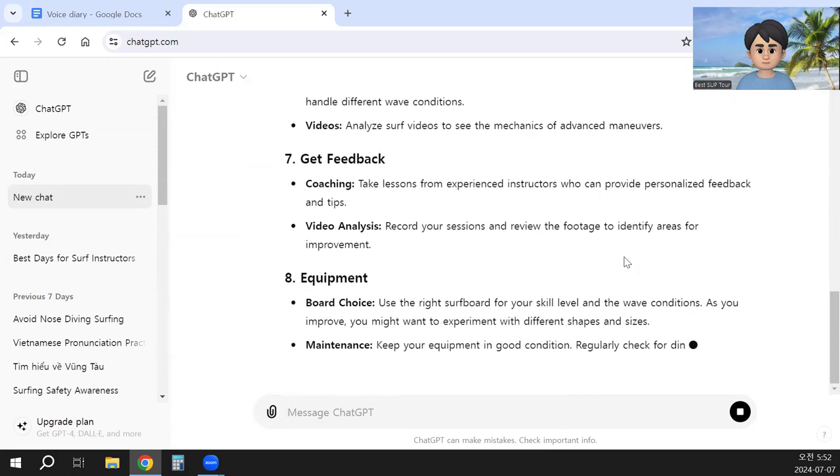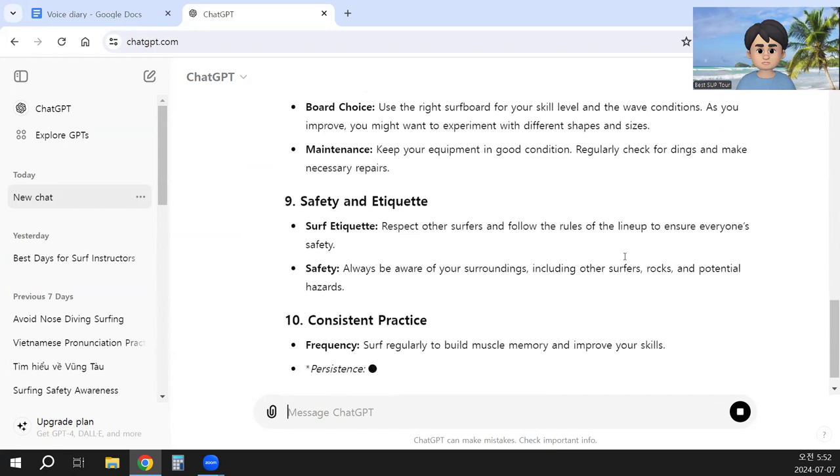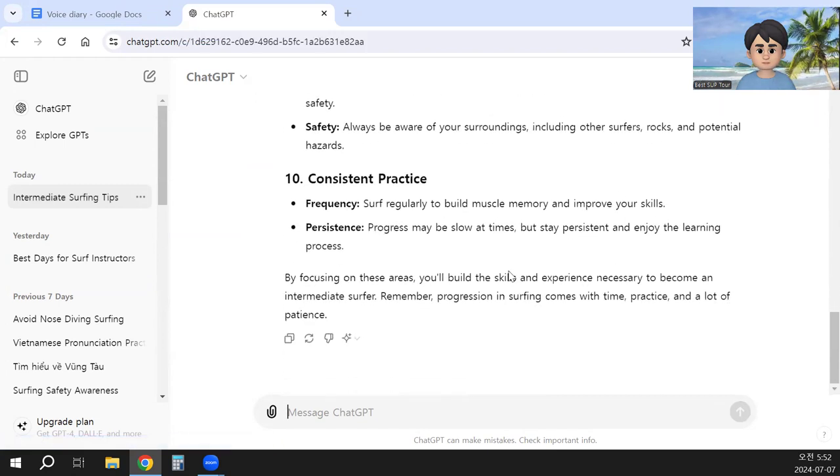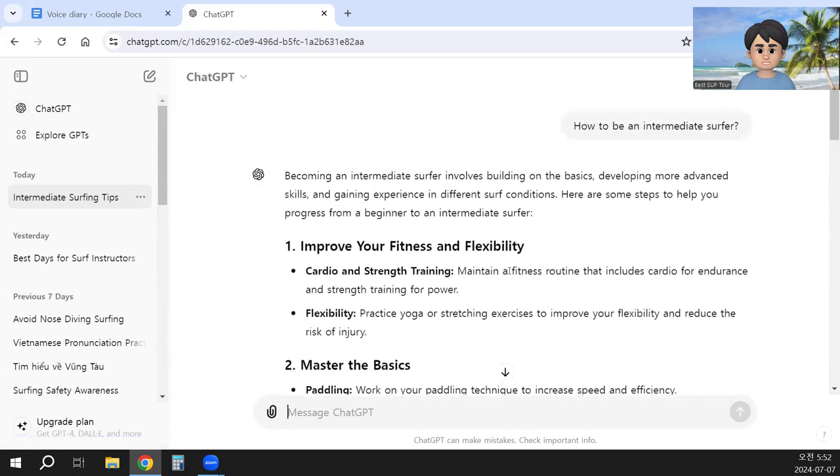To become an intermediate surfer is very important, at least as a level of who is to be a surf instructor. Becoming an intermediate surfer involves mastering the basics, developing more advanced skills, and gaining experience in different surf conditions. Here are some steps to help you progress from a beginner to an intermediate surfer.